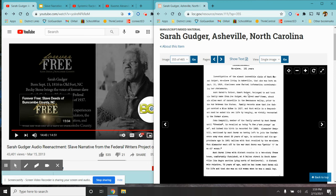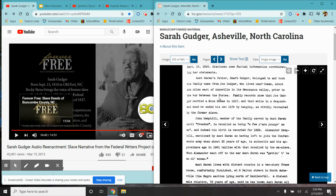Aunt Sarah's father, Smart Grunder, belonged to and took his family's name from Joe Grunder, who lived near Oaton, about, I should zoom in, 6 miles east of Asheville in the Sawana Valley prior to the war between the states. Family records show that Joe Grunder married Miss McRae in 1817, and that while despondent, he ended his own life by hanging himself, as vividly recounted by the former slave. So the master took his own life.